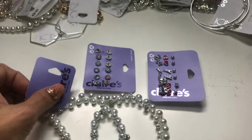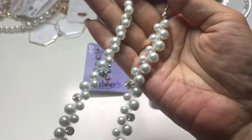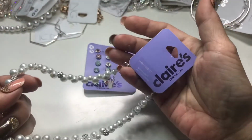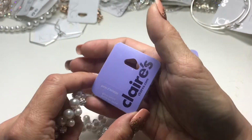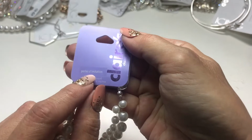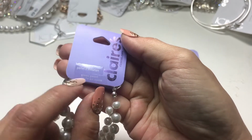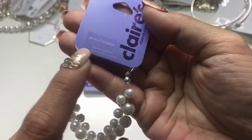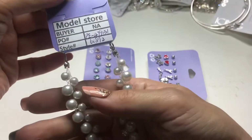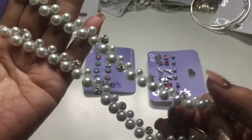Moving on. Ooh, now we're getting fancy. Okay, this is a faux pearl. You know, this got a good weight to it. I'm surprised. Faux pearl. Look, it's in French, right? It's telling you it's imitation pearls. Glass pearls, that's why it's so heavy. These are glass pearls. Oh. Okay, glass pearls.